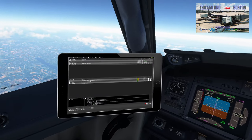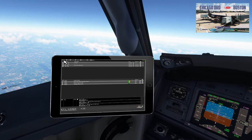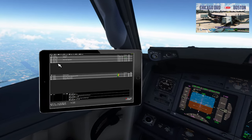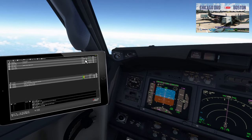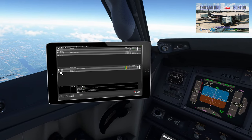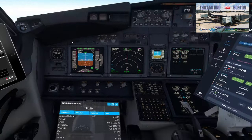Alright, Boston Approach is on now, so let's sync it up, see what we got. Got Boston Approach, 133.0. Center. Tower, 288.